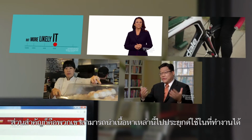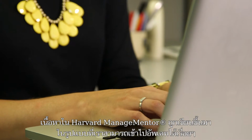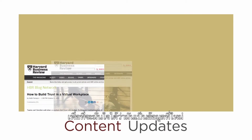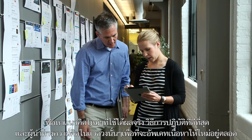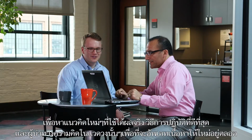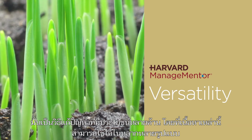The content in Harvard ManageMentor is written in a way that allows us to update it regularly and make sure that it's fresh and add new supplemental content. They're constantly out culling the landscape for new proven concepts, best practices, thought leaders to keep the content fresh. It's a versatile solution where the content can be used in a number of different ways.